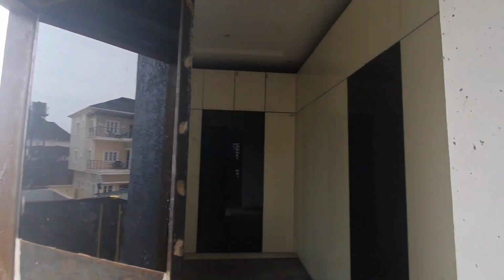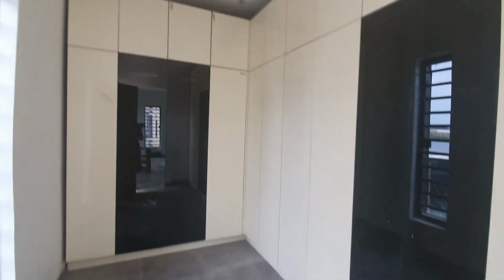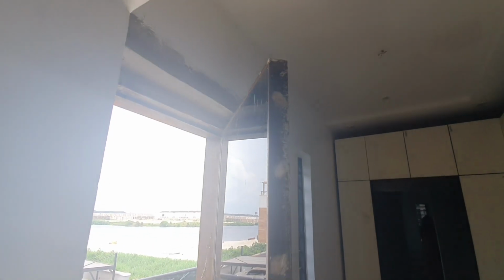The madam's room also comes with this large closet and of course a very spacious balcony with a sea view. Take a look.